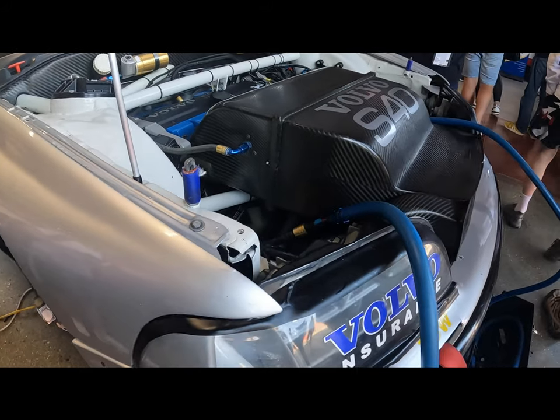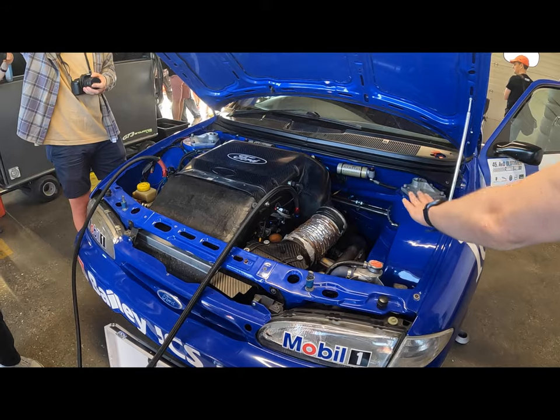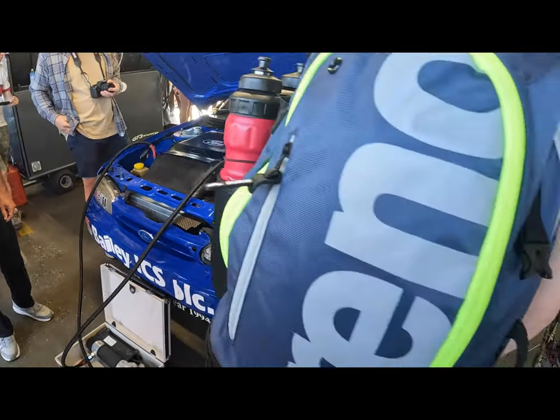So now we're looking at the 1994 Ford Mondeo of Paul Radisich. This was, as you can see, still quite production-based car at this point. The intake is still on the bulkhead side in the engine bay with this huge carbon air box to try and force as much air in there as possible. Again, we've got the oil preheater connected up there to heat the oil through the engine before starting.